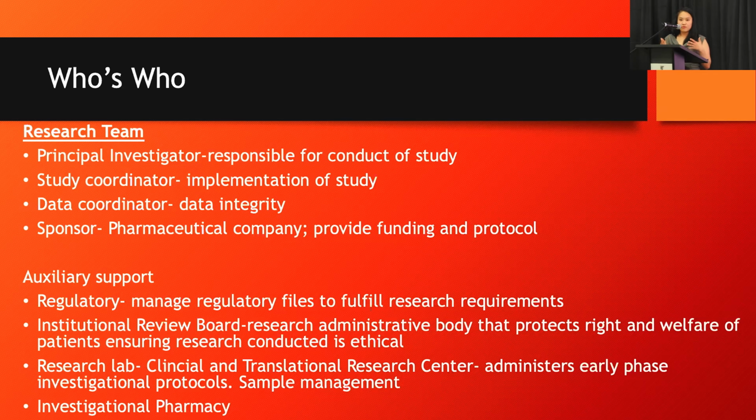Every site will have a research lab of some sort. At MD Anderson, our research lab is called the CTRC, or the Clinical Translational Research Center. What they do is administer early phase investigational trials, and they manage our samples. And finally, we have the investigational pharmacy. They're in charge of preparing and storing our investigational products.